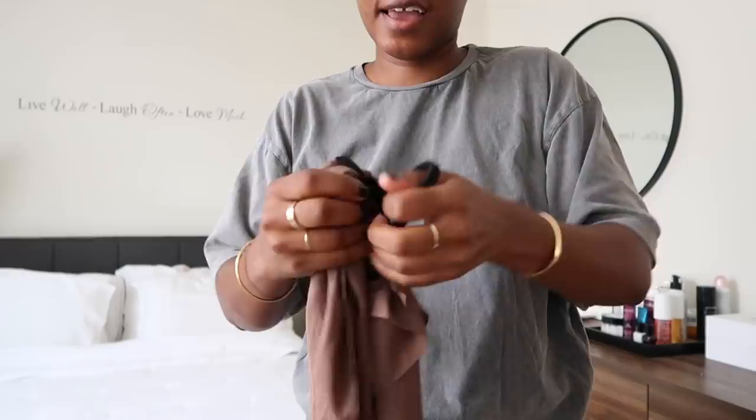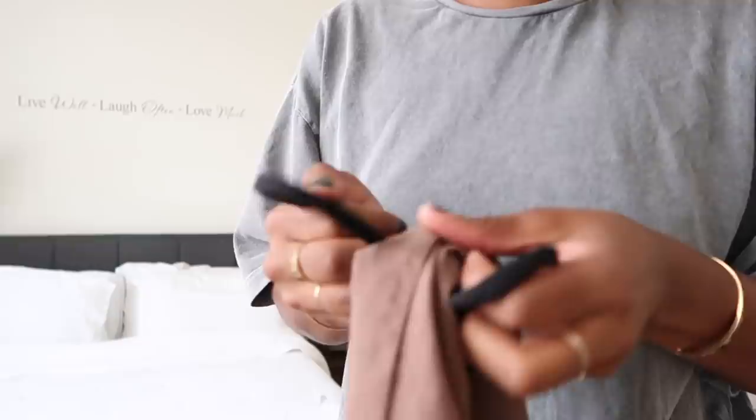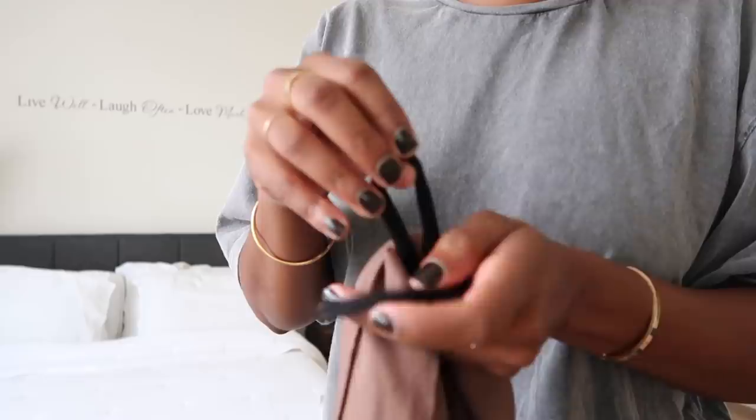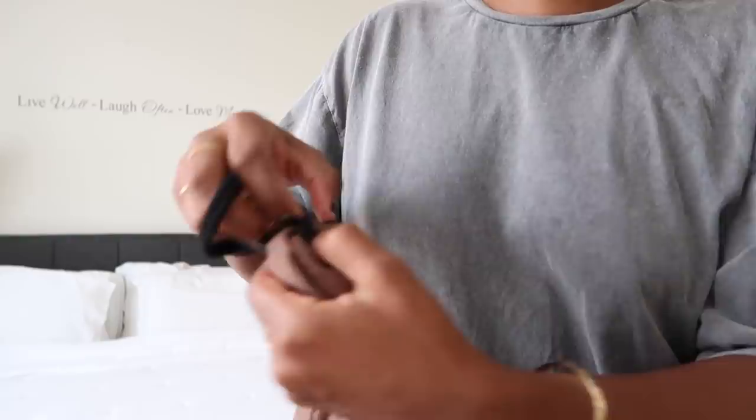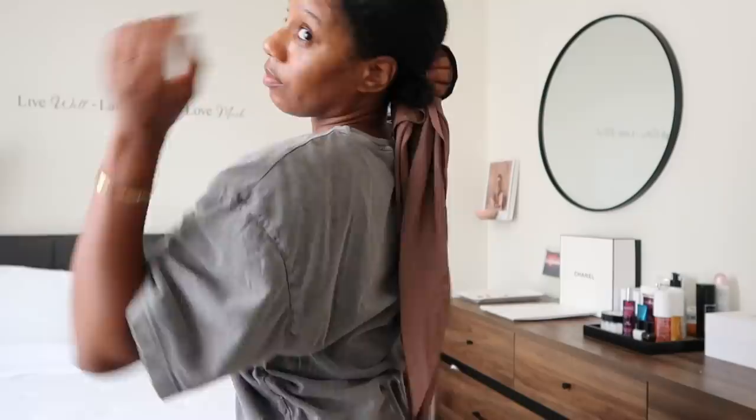Okay, that's it. I don't know any way to explain it. You just put the hair tie like that and literally just pull one through the other one. That's it. And then you can kind of move these in together like that. That's all I did. And then this is the part that's gonna go around your little ball, so that the hair hangs from your ball.